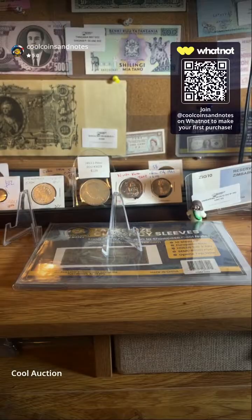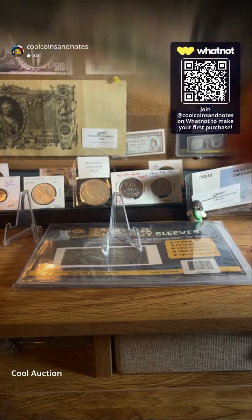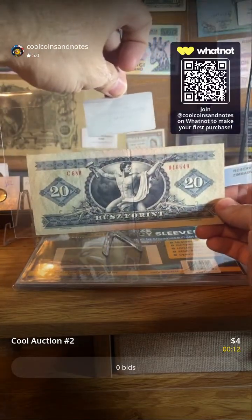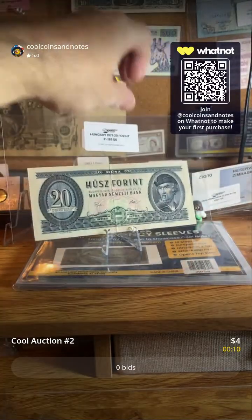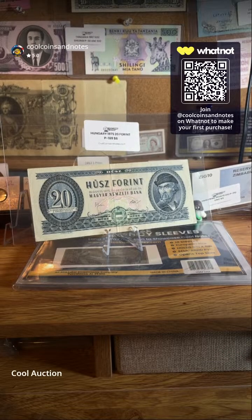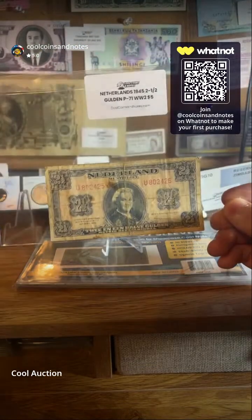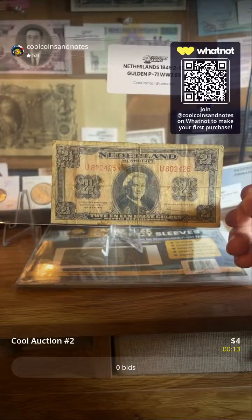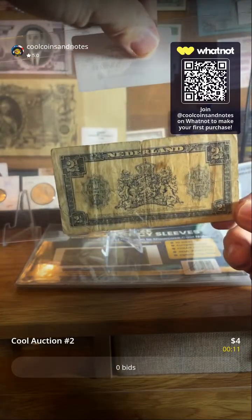All right, so next up, let's do a pretty wild looking note. Hungary, 1975. I got some Hungary stuff in. How's this dude with a hammer? Yeah, and a bunch of Netherlands too. Here's a little 1945 2.5 gulden.